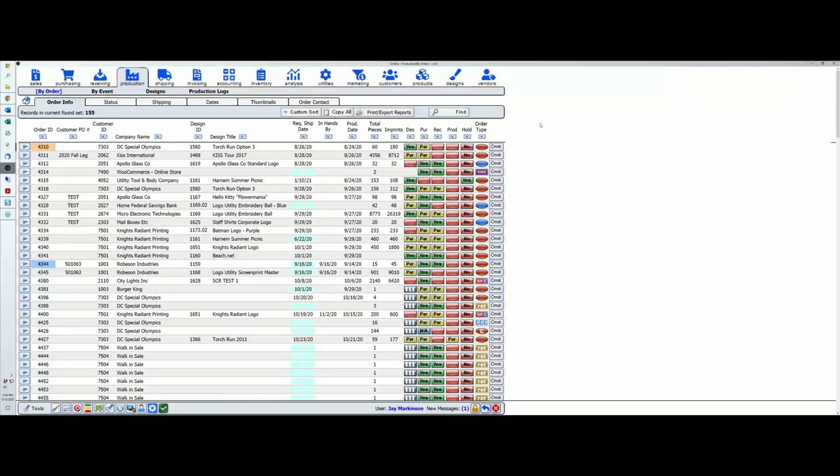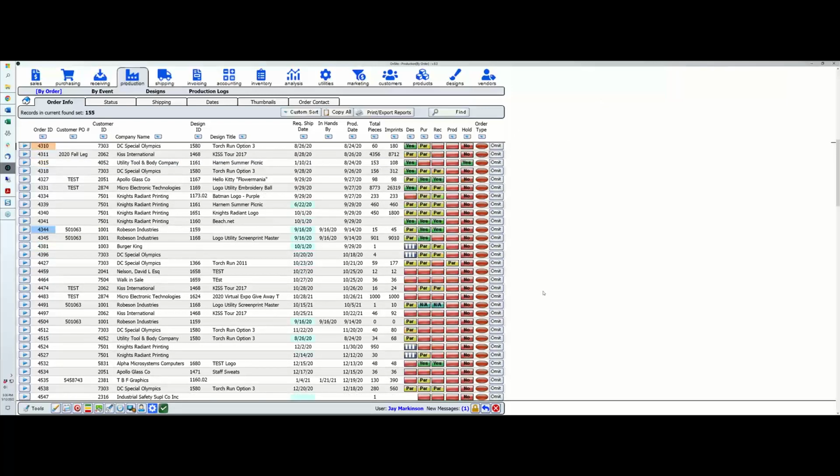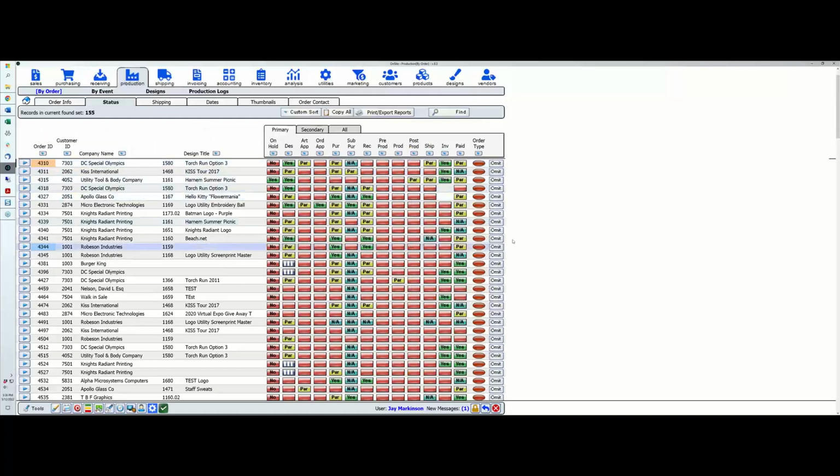I can sort that by order type, so I know if these are screen printing, embroidery, promotional products, digital printing, whatever embellishment you do, trophies and awards, that will be in there. If I want to know more details, I can click on status and I can see the status of all those orders. Again, this is real-time information. So very quickly you can get information.